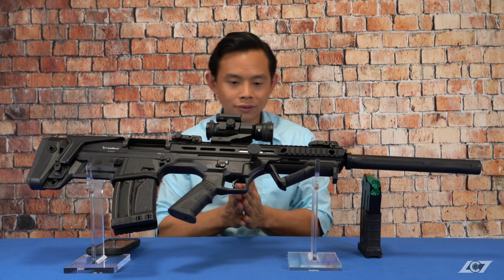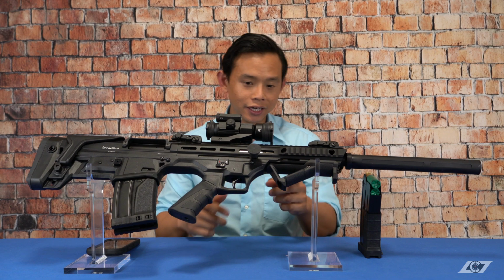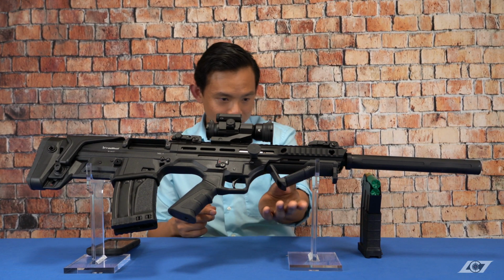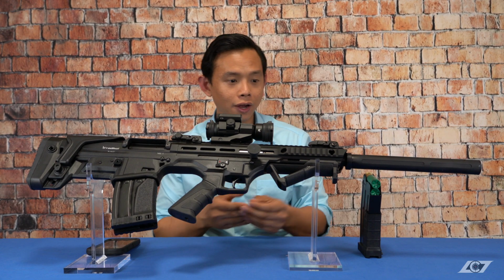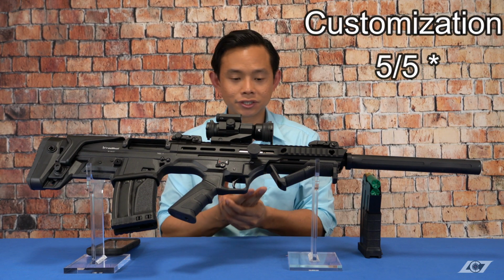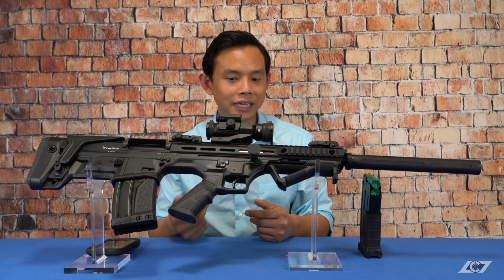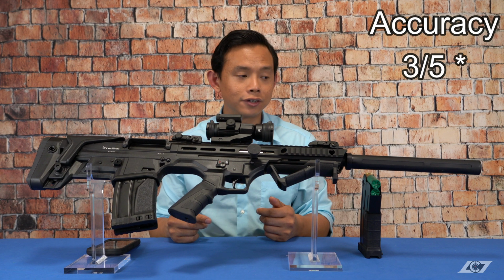Now for customization, I'd have to give this thing a 5 out of 5 stars because as you can see, you've got Picatinny rails at the 6, 9, 12, and 3 o'clock positions. And even though there's a foregrip at the 6 o'clock position, you can remove that and even put a vertical grip if you want. And you've got so much options on sights and other accessories too, so it deserves a 5 star. For accuracy though, it's pretty typical with all the other shotguns out there. It's pretty average. So I would have to give it an easy 3 out of 5 stars.